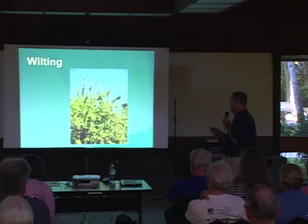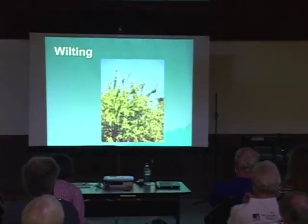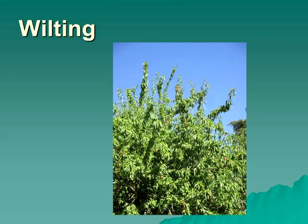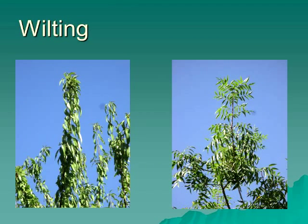So wilting. This is an almond tree downtown, and you can see the leaf tips up here aren't looking real good. The tree looks kind of wilty, weepy. Here's an up-close picture of those. So we have the almond tree here that's weeping.